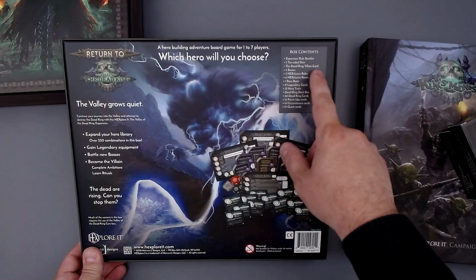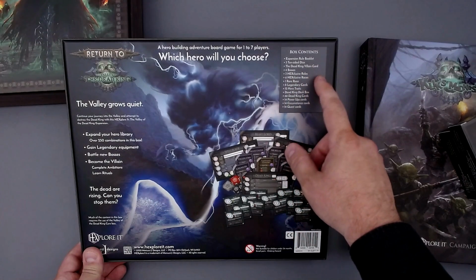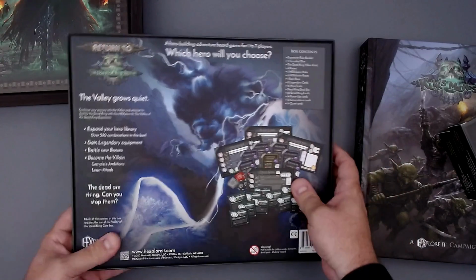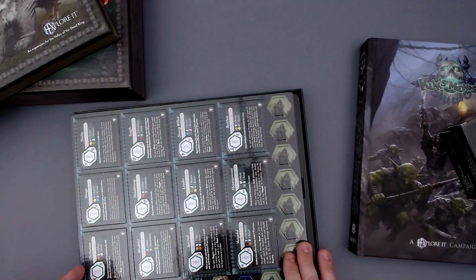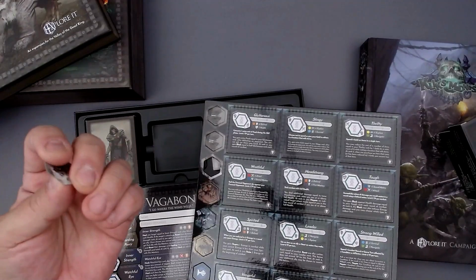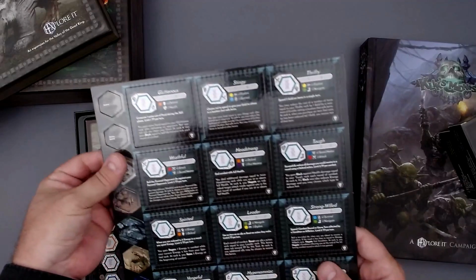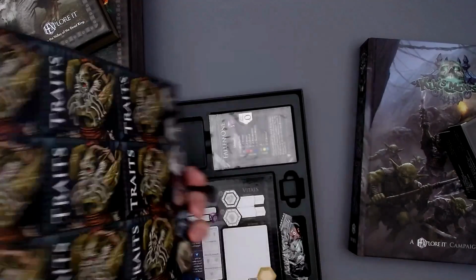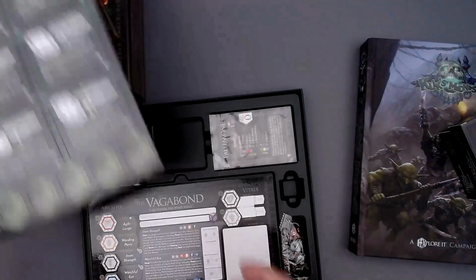So we have more dice, the King Villain card. We have 3 roles, 6 races, 12 hero traits. Okay, let's see. Let's open this up. Oh, that's a lot thinner. This cardboard, I don't know what this is for. Gluttonous, stingy, thrifty, wrathful, headstrong, tough. These seem to be some traits. Oh yeah, traits. Okay, I think we didn't have those in the main box, so that's cool.